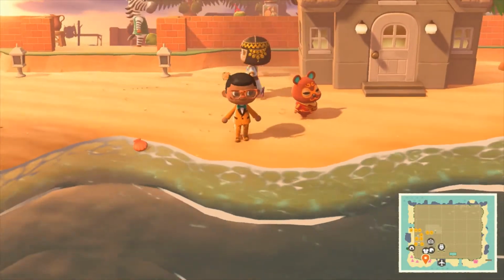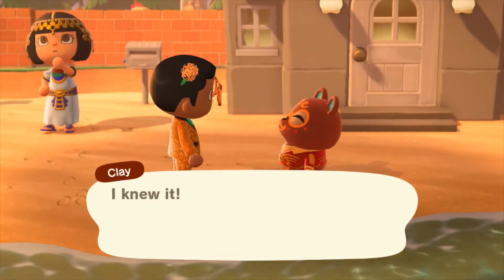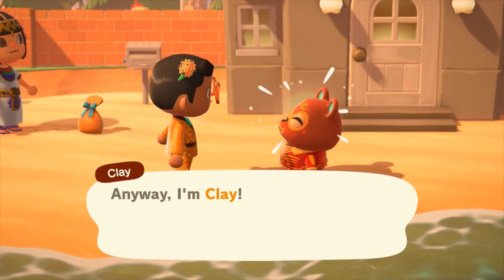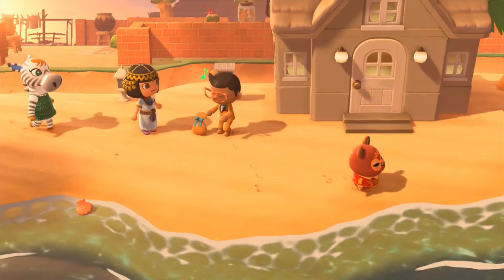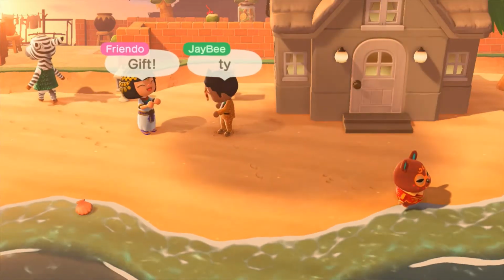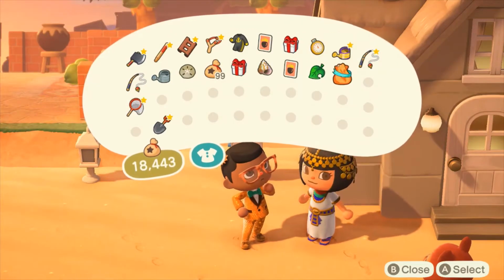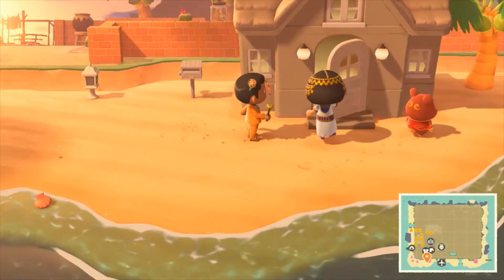So here we have an island house, and who is this? Clay. Whoa, so there's a bag there that they've dropped. Oh, we're not a spy. I love them. Oh, thank you. To gift. Oh, let's see what it is. Oh no. I always do this. Why do I do this? And it matches our suit. Open. The golden wand. Whoa. Look at me.